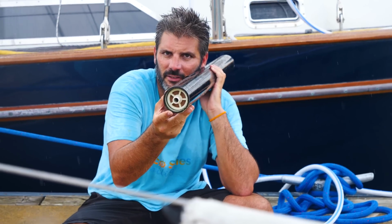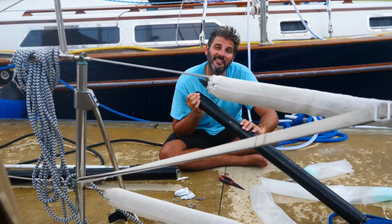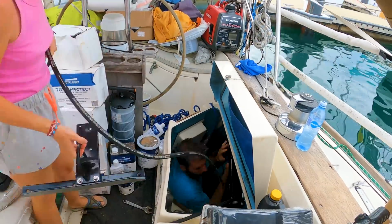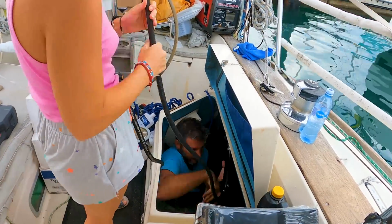Once that's done, it's fairly easy to then cut back on and screw it together. A couple of hours and one rainstorm later, Bill's removed the old membrane and replaced it with a fresh one. So now it's time to wrestle it back into its home again.